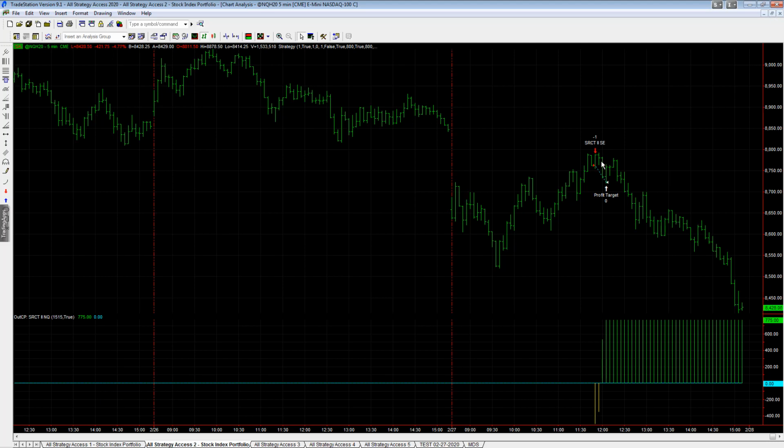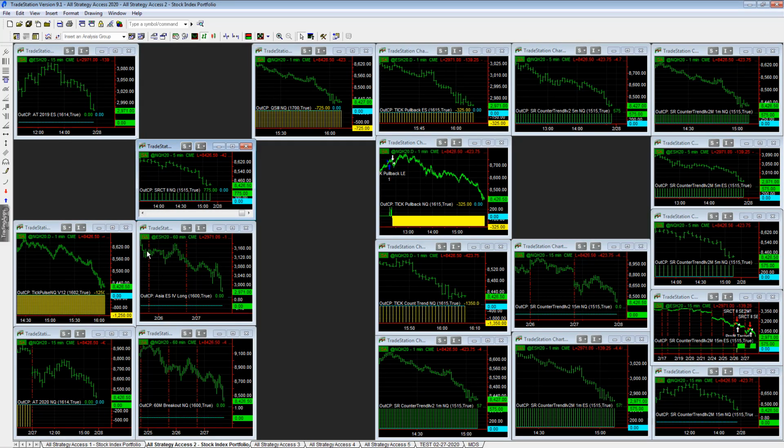If you're watching this, you're feeling this massive counter trend rally, and it took that short trade, and you're thinking, oh no, it's just going to rally back to the close and close up for the day. And so there's a little bit of volatility right here. But then it finally hit the profit target, bounced one more time, and rolled over. So lots of opportunity there with a bigger profit target.